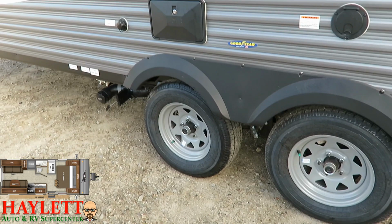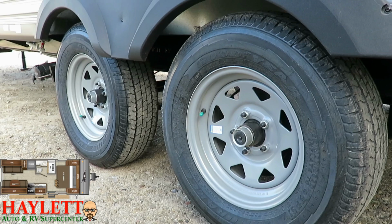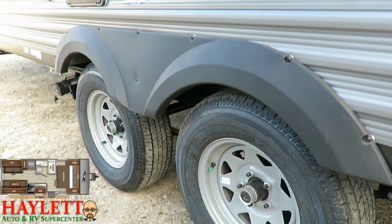A best in class, exclusive kind of thing here are the Goodyear Endurance Radials. These are rated for up to 87 miles per hour, which is way faster than you should ever be towing this trailer. And you can see how it has a galvanized steel wheel well above that to keep you protected.